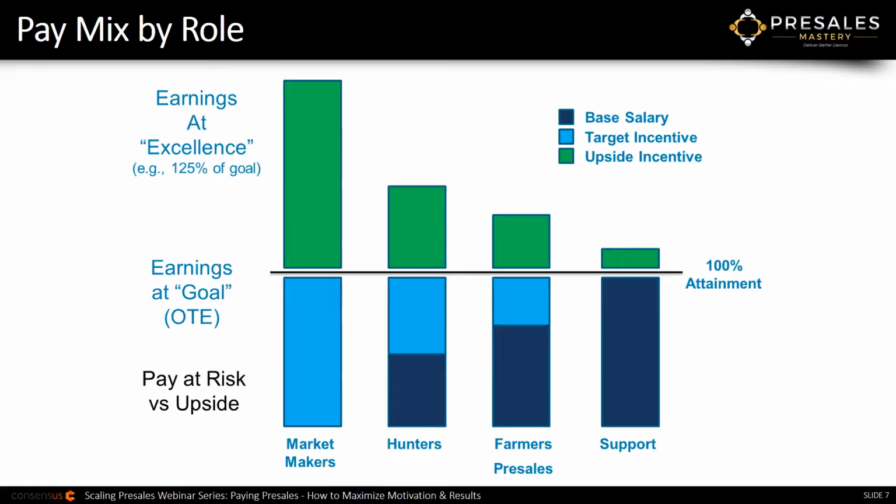A few concepts here. First, the more at-risk pay I'm willing to take, the more upside I should expect to receive for outperforming. That's the green bars you see here. For every dollar of salary that's reduced from on-target earnings, assume that you should be replacing it with 2 to 3 times that in upside earnings opportunity.